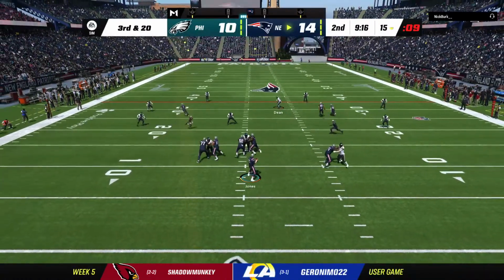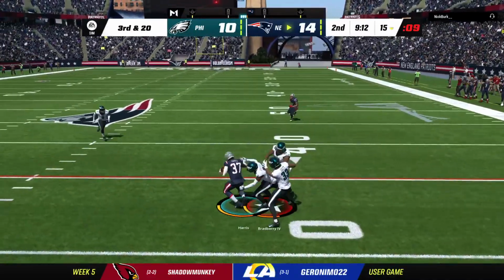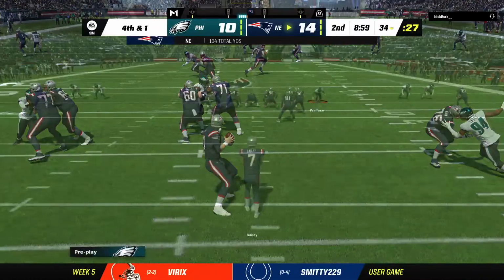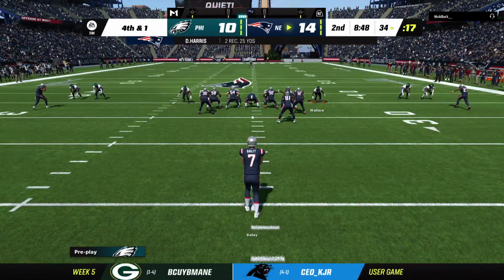Now on 3rd and long, they'll look to throw. He gets it complete to Harris. And he'll get it up near the 35, right at the 34 here. Give him 19 on the play, but they will still come up a bit short. And now it's 4th down.